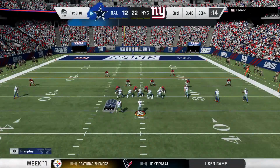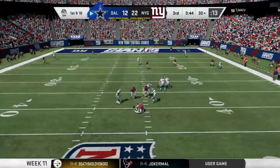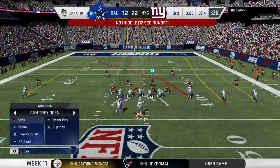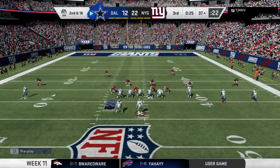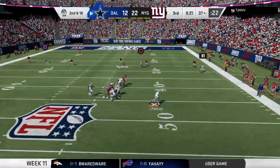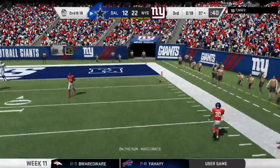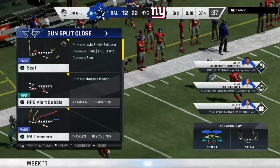47. 26. From the shotgun, it's Prescott. Nowhere to escape, and he goes down. T.J. Watt in there to get him, and that is sack number 6 now for him on the year. To try again after the sack. Prescott eluding the pressure right. And his throw's going to be incomplete. Juju Smith-Schuster, the intended receiver that time.